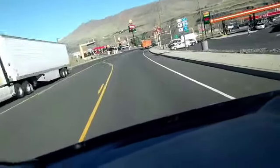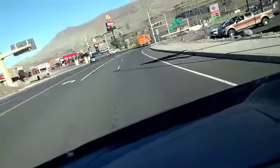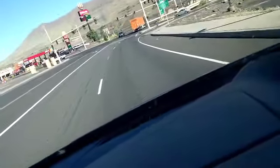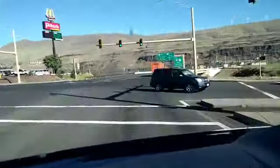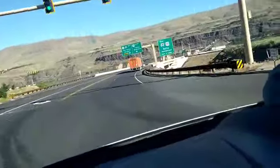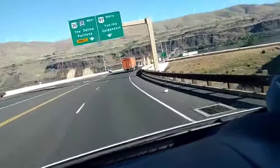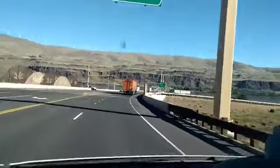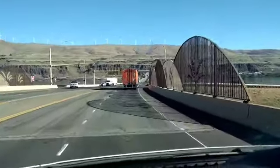84, that's the one. I was trying to remember, there's a freeway that runs along the Columbia River on the Oregon side. That's 84. And then we are on 97 going north, and there's another highway that runs on the Washington side. It's not a full freeway though. So this is the Columbia River. This goes all the way out to the ocean.